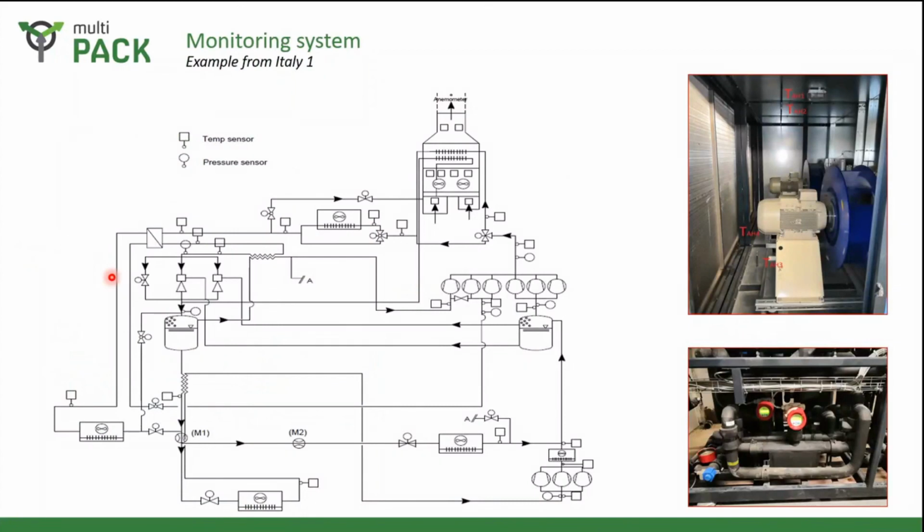This is an example of the position and location of instrumentation for the Portsmouth supermarket. The location of instrumentation is also a parameter that needs to be considered, especially when we're talking about temperature transmitters, because if the location is not correct, the temperature transmitter can be influenced by other thermal sources, and then the result we get is not the one that refers to the system.